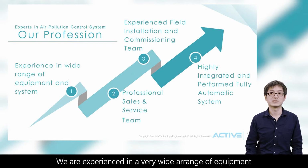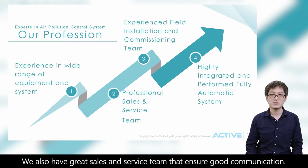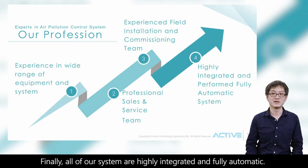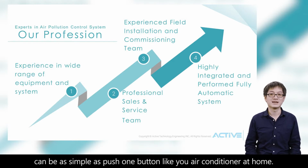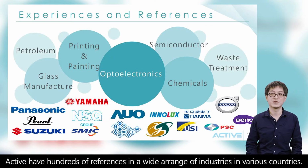We are experienced in a wide range of equipment that allows us to provide the best fit products for our clients' requirements. We also have a great sales and service team that ensures good communication. Our field team is highly experienced and skilled to solve any problems on site. Finally, all of our systems are highly integrated and fully automatic. This means operating our air pollution control system can be as simple as pushing one button like your air conditioner at home.